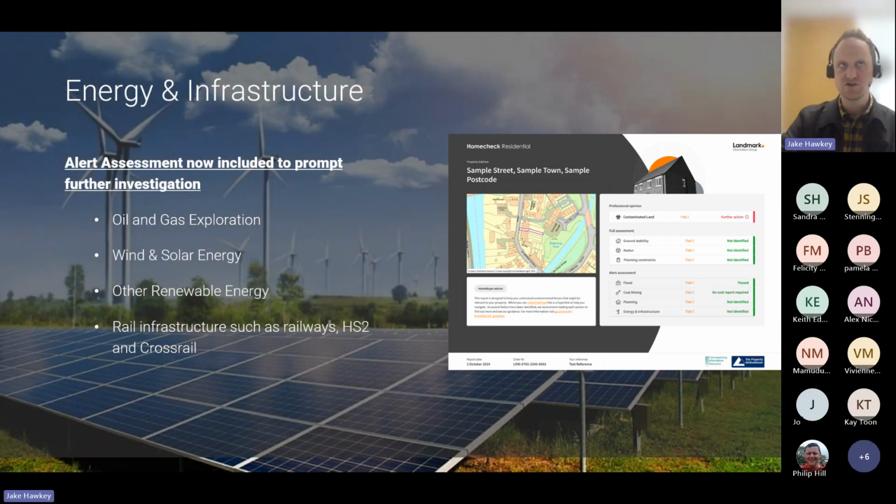And then we're also introducing an alert to the energy and infrastructure module. So if you're not familiar with that, this is talking about oil and gas exploration blocks, you know, any new wind or solar energy projects that might be built in your surrounding area, other renewable energies, typically things like anaerobic digester plants, for example. And then any changes in terms of infrastructure projects that might be coming your way in close proximity to the site.